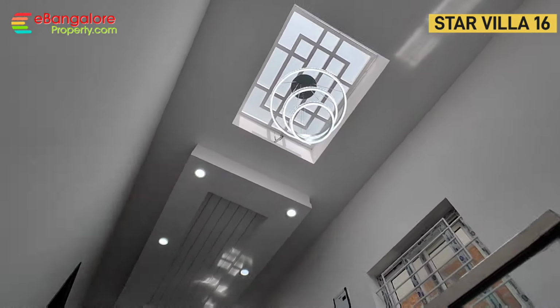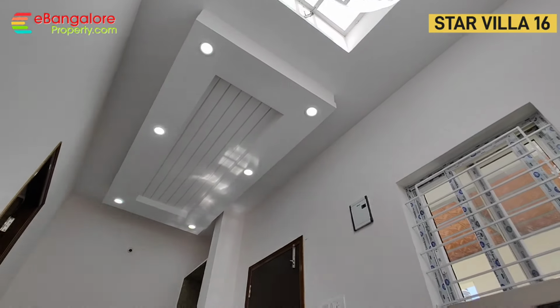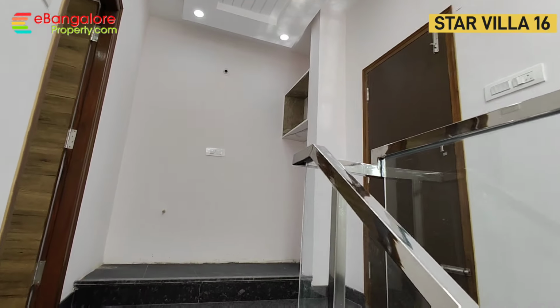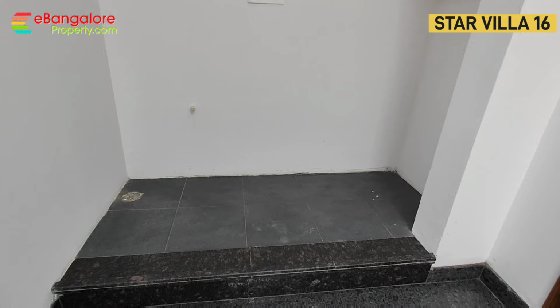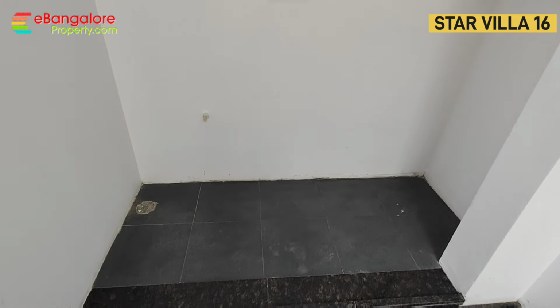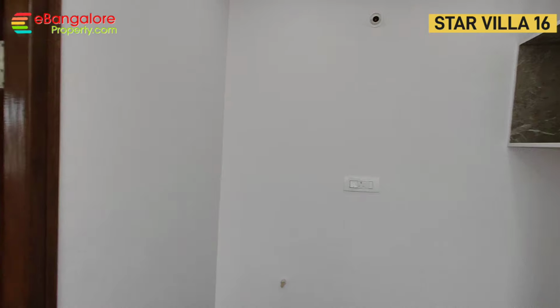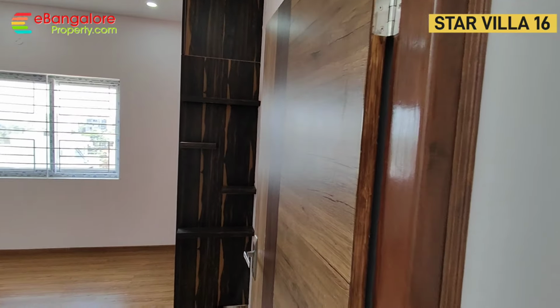Now we have reached the third floor. Third floor has this beautiful chandelier with direct skylight, toughened glass cover on top. In the landing space you have laundry area with washing machine provision, water inlet, outlet and power point. One more bedroom here in the southwest corner with attached bathroom.